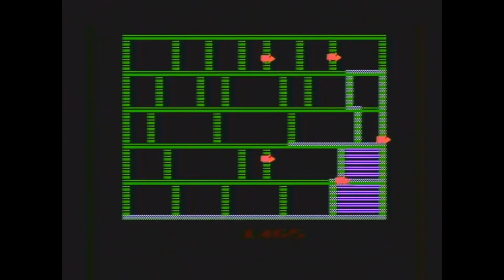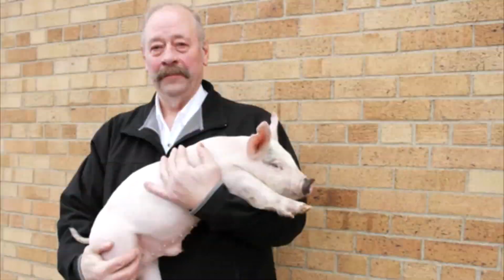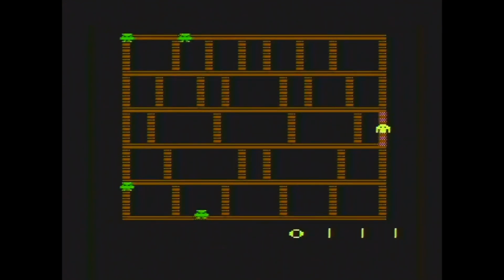I got 1,465 points right there. I wonder if Parker Brothers ever held a contest similar to Activision, where you can actually win perhaps a pig or something like that. I mean, who doesn't want to win a pig? Did you see that pig? Look at that thing. 10,000 points and you win a pig. That's an awesome idea. You can win a real pig if you get 10,000 points in Amidar. Yeah, right. Let's try this out. I'm going to win my pig.